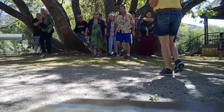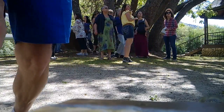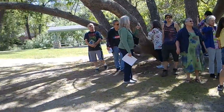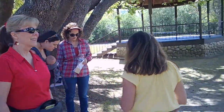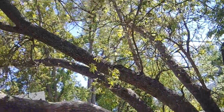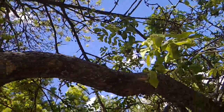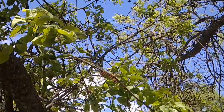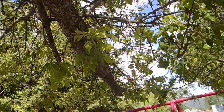I misspoke though. This is not an elm. I was going off of memory and there are elms at this park. This one definitely has a problem. It's got a scaly mite thing going on, with some of the leaves curling up really tightly. Yeah, this is a giant pecan. I think that the uncurled leaves look pecan.